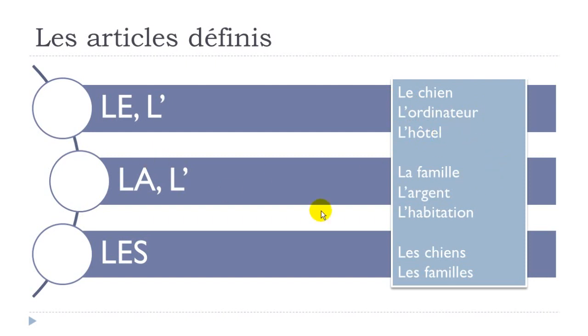Okay? Feminine form, la famille. Okay, so no problem. So family, la famille. Okay? Then we've got argent, money, argent. Same for the same reason, so a. L'argent. Okay, you get to take this a away. L'argent. And same thing as previously, what we saw for the masculine part, even if you've got this h, the first sound you hear is a. So for the same reason, you will have to take this a away, and then you get l'habitation.